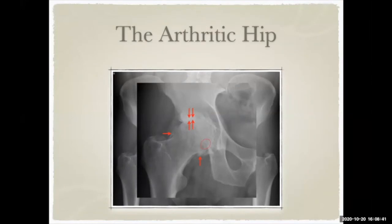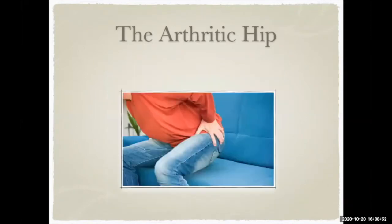And the combination of all of these things cause pain, they cause inflammation, and they certainly cause loss of range of motion within that particular joint. So speaking of which, pain is often felt in the groin, can sometimes radiate to the side of the hip, and on very small occasions can be felt in the buttock area and the back of the hip. But the most often location for arthritis of the hip is within the groin.